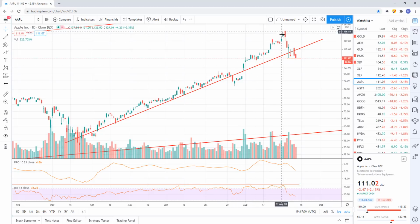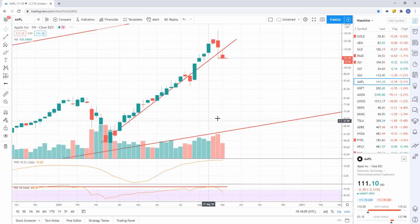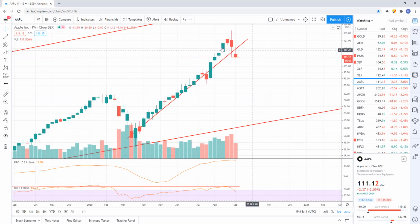So if that's true, then if I move into here, you can see we've had the breakdown, did a back test, tried to recover right here, but failed, and we're closing below the trend. If I flip this over to the weekly, though, then it has this week as a breakdown week. So we'll have to watch this and see how it goes. I'm going to leave the trend line here. I like this trend line better. Obviously, everybody can draw a trend line however they want, but this one, it's better on the daily. So I'm going to leave it here, and we'll continue to watch this.